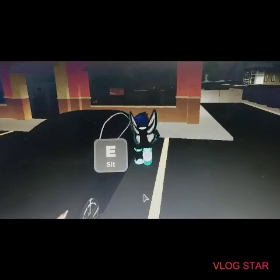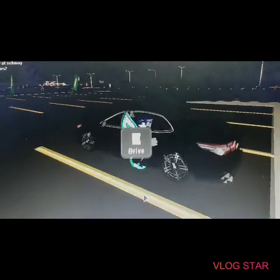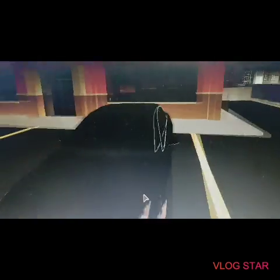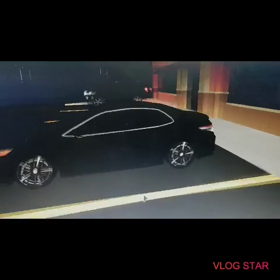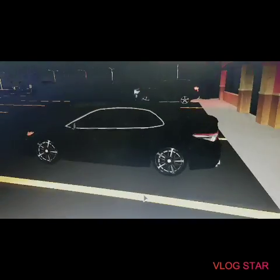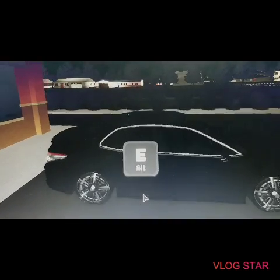Light is on. At the back row, it's quite spacious. Oh my god, it's got a Chevrolet Equinox. Anyways, the leg room is good.